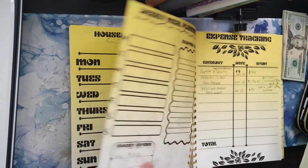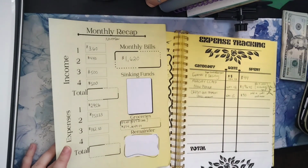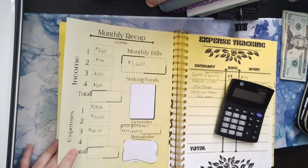Okay. So pretty much for expenses, like I said, I'm not counting that $196. We're going to go ahead and add this up for the end of the month. I know we still have 2 more pays in November.